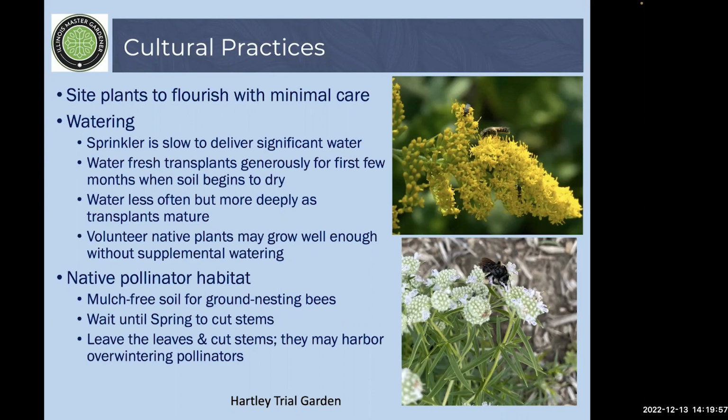Now, to help the native pollinators, it was a good practice to leave at least somewhat mulch-free soil for the ground nesting bees. They need more or less bare soil for places to build their nests. So if it was 4 inches thick, they would never use that.